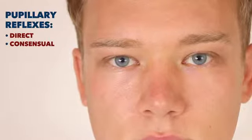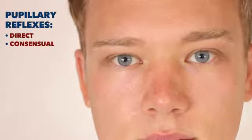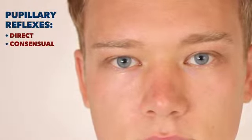This will involve shining a bright light into your eyes. Would that be okay? Yes. Brilliant. If you could just pick a point on the wall in front of you and keep looking at that.